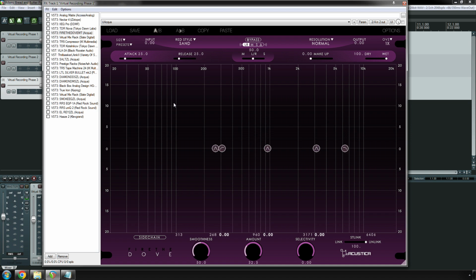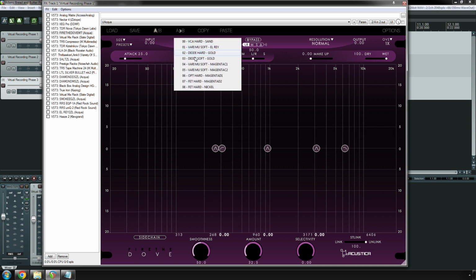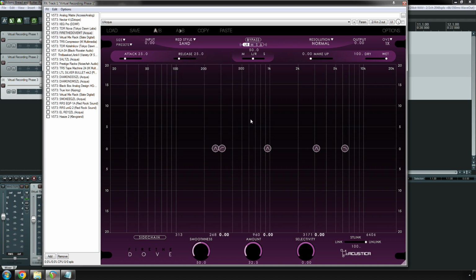So, Fire the Dove. Now, this is an interesting one. So, just like TDR Nova, it can squash a certain range of frequencies and leave all the other ones unaffected. Now, that's putting this plugin in simple terms, but the cool thing about this one is we have different styles of resonance compression. That's really what it's about.